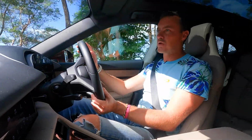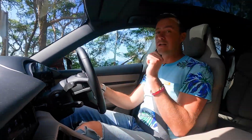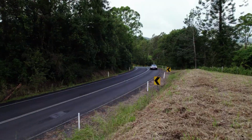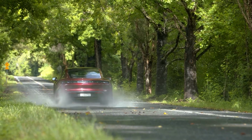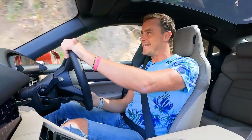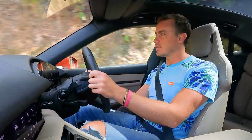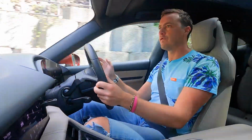But for the cost of $12,020, you can pop in a 93 kilowatt hour battery, which will take you about 440 kilometers. Go for the bigger battery and you also get a bit more performance. Power goes from 240 kilowatts up to 280, and torque goes from 345 to 357 Newton meters. Interestingly, even though you do get extra performance, the 0 to 100 stays at 5.4 seconds.